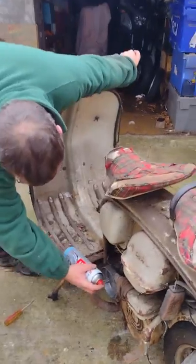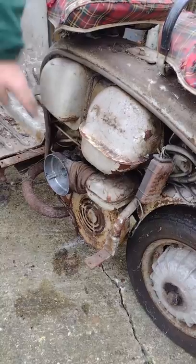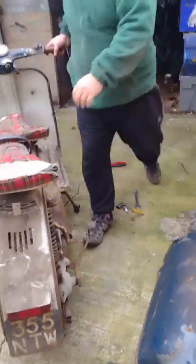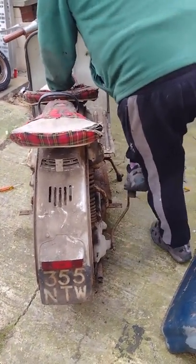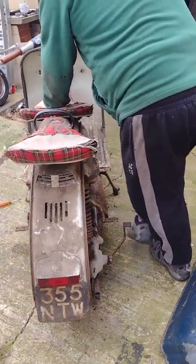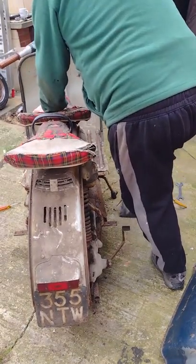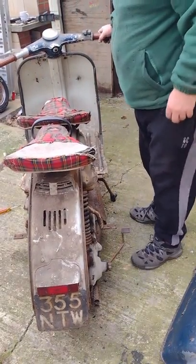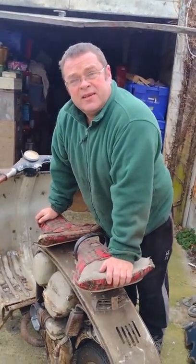Faint spark. Think it's enough for it to go. No. We're going to have to investigate the electric side of it.